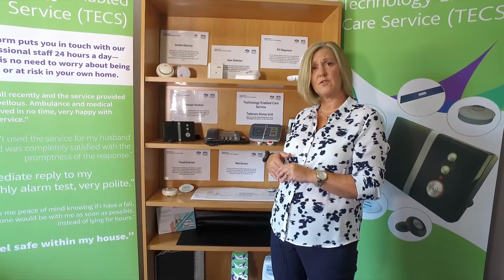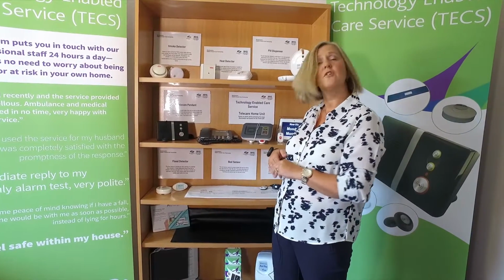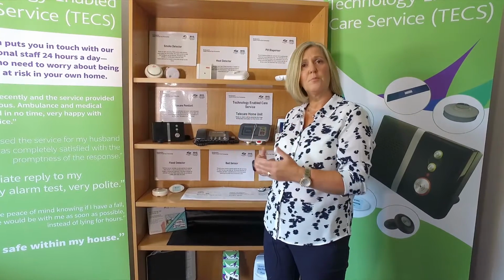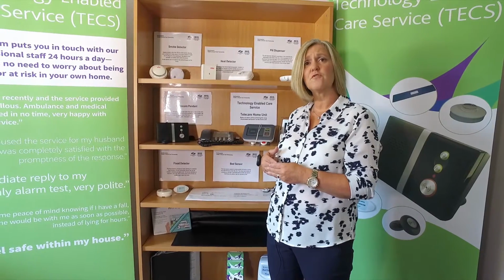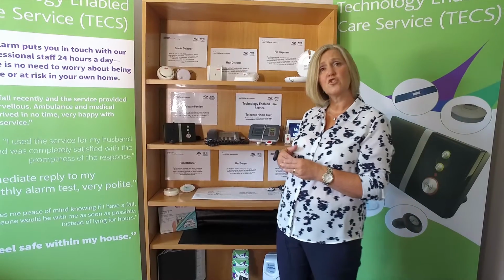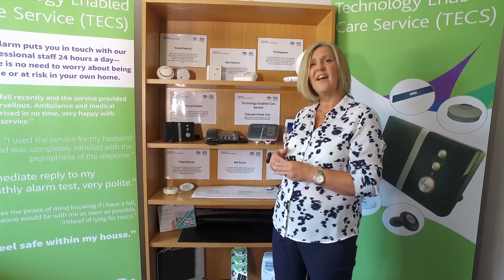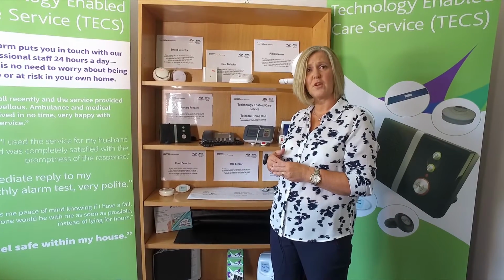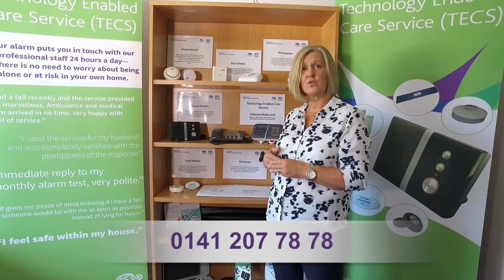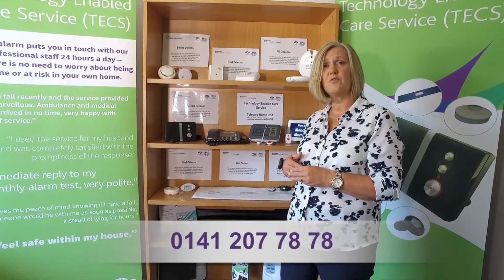Families find this a great benefit to them because it allows them quality time to spend with their loved ones. By knowing that your family member has one of these pendants or one of these alarm units, it means that calls can be answered, and in real emergency situations, family will be contacted immediately. To access a community alarm like this, it's a straightforward one-stop shop referral to our Adult Services referral team. They're based within Renfrewshire Health and Social Care Partnership Building within Ferry Road. The number is on the website, but the number to contact is 0141 207 7878, but all details will be found on the web page.